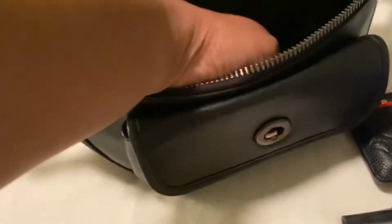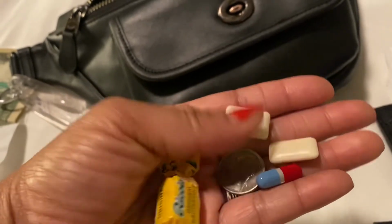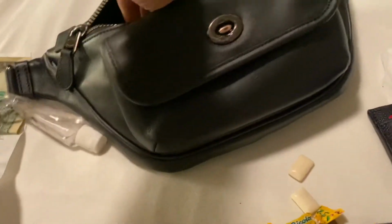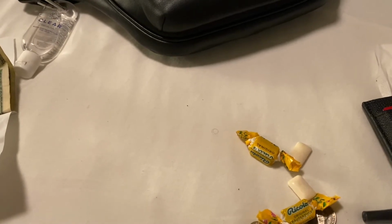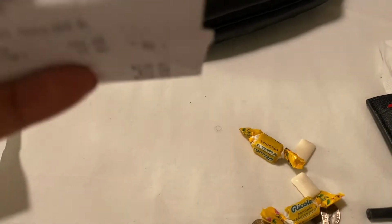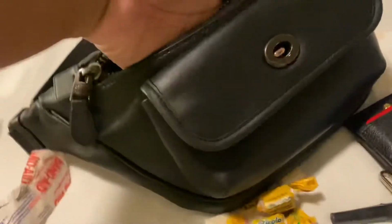Let's see what else we have in here. Huh. I won't be eating those. Those probably fell out. Some more coins, a Tylenol. Some more cough drops. What's this receipt to? This is another receipt from the terminal, something I purchased. And I try to clean this thing every day, but a Band-Aid, because you just never know. Some more coins. Okay, that's all that's in this flap.